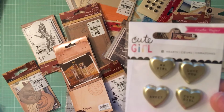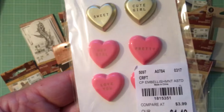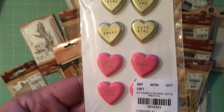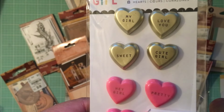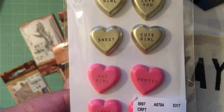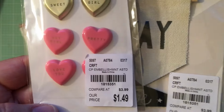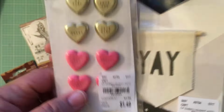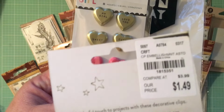Ooh. Cute girl. This was $1.50. Here's the SKU number for that one. I'm interested to see if it's the same as the other one. Oh, look at that. They are the same. You can't see if I'm not in the frame. So when this happens, you won't know which piece is going to be there, which is kind of a bummer. Let's see if the little clip is the same one. The little clip is the same one too.